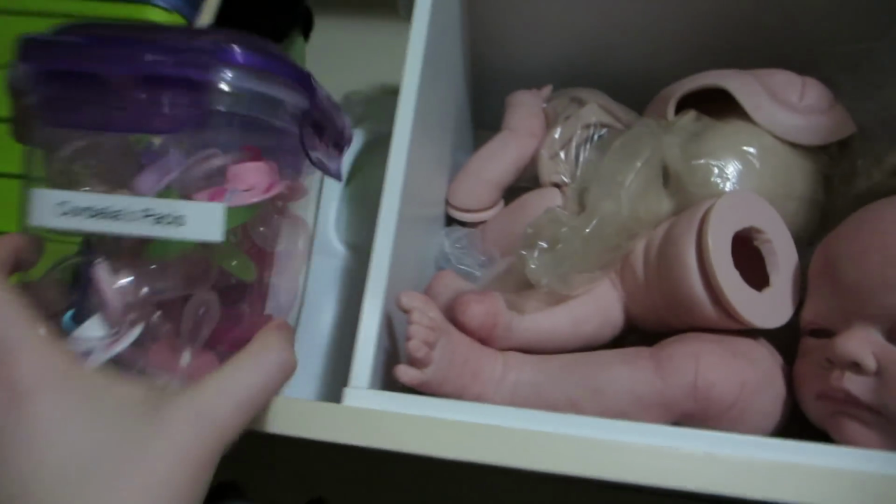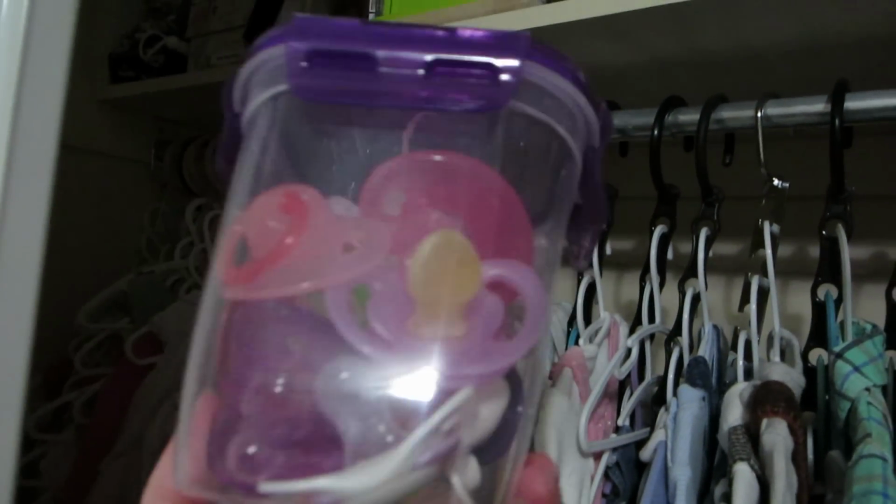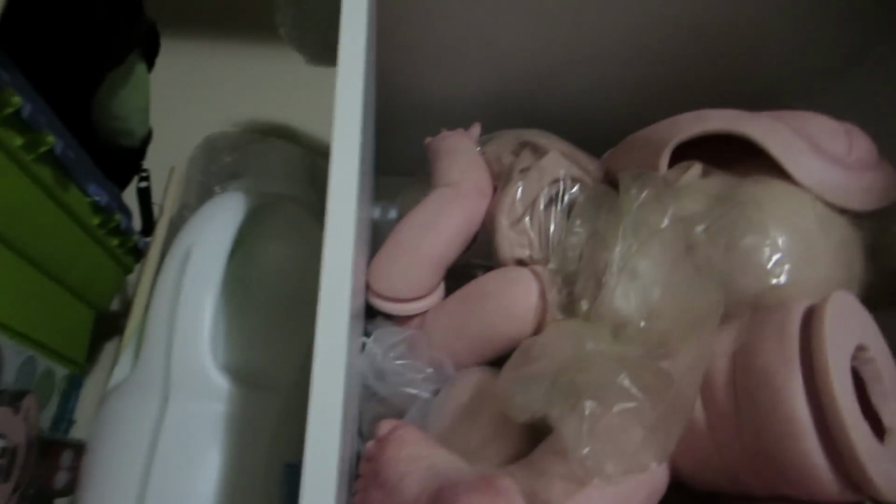Then I have this little bin that I got for Cordelia's pacifiers, my silicone, because they're not modified. I keep my fabric softener there. There's more bubble wrap behind there.